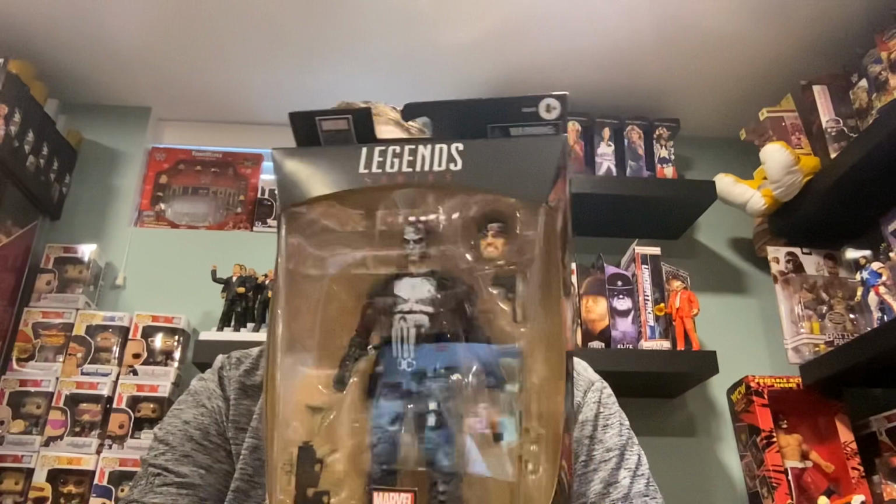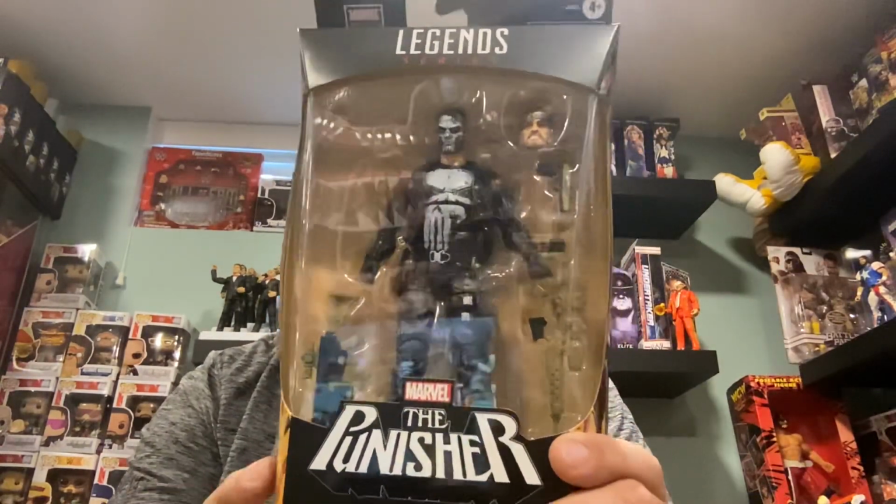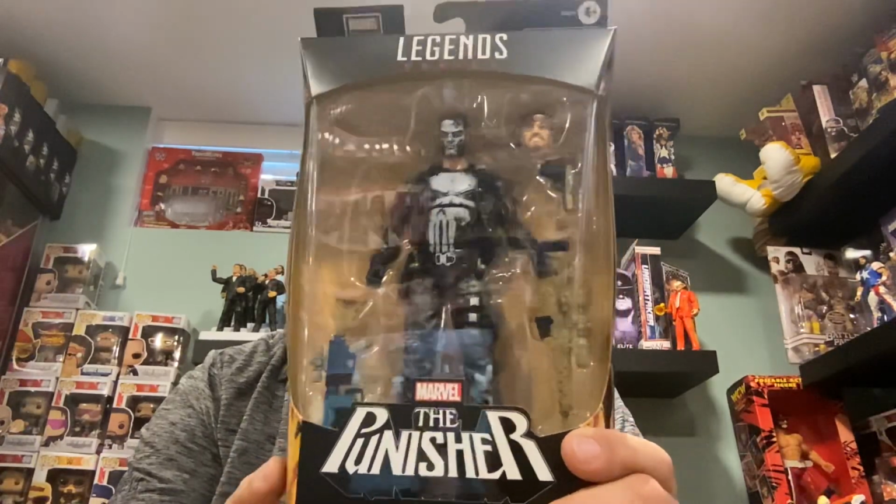There is a wrestling figure in this group. We'll get to that in a later video. But this week we're going to start off with the Punisher. Always my favorite comic book character. I loved the Netflix show with Jon Bernthal a couple years ago. Hopefully he reprises that role in the movies.